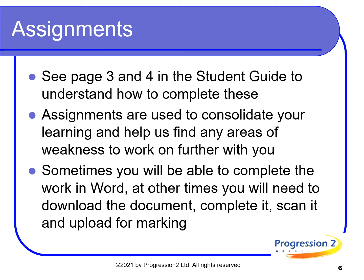Please make sure you scan documents back to us in a PDF format, portable document format, not as images or pictures or photographs. These tend to block up the email system and they're much harder work for the tutors to mark. Please see page 3 and 4 in the student guide to understand how to pick up your assignments and to send them back to your tutor. If you have any problems with this, please let your tutor know.